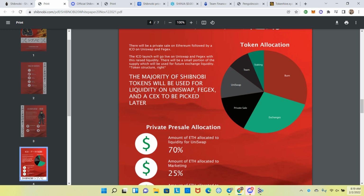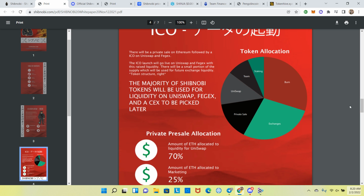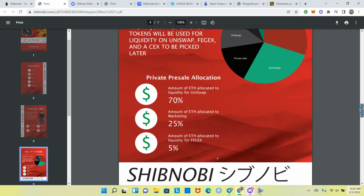The majority of Shibnobi tokens will be used for liquidity on Uniswap, FEGEX, and CEX, central exchanges to be picked later. So again, there's no allocation specified in the tokenomics. There should be percentages here on the outside or allocations. Again, private sale, pre-sale allocation. Amount of ETH allocated to liquidity for Uniswap 70%, 25% for marketing, 5% allocated for FEG exchange.